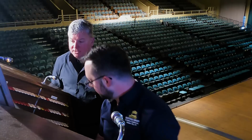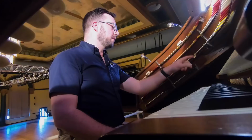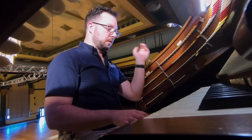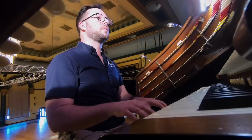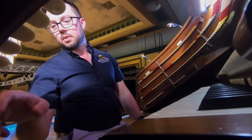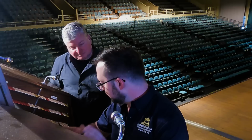Well, this does have a lot of theater organ still in it, and that means we have a lot of percussion stops here as well. We'll see how many of them are happy today. We have a harp, which also is available an octave above as a celesta. We have a xylophone, a glockenspiel. We do have chimes available over here. And then we have a vibraharp, which is not vibrating today.